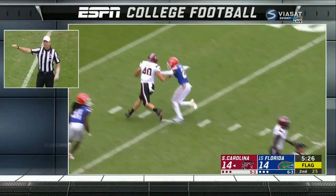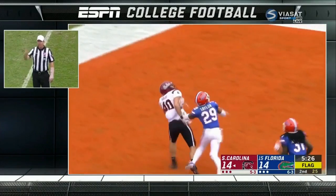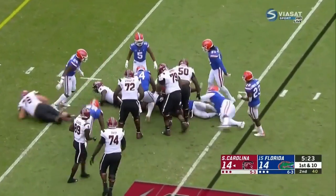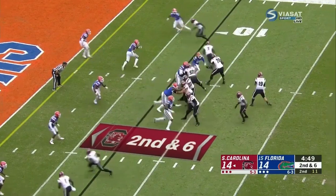Pass interference on the defense, number 29. 15-yard penalty from the previous spot. Automatic first down. Gators in 10 on the 11-yard line. Here's Rico Dowdle. Ran over his own guy. Gets to the 7-yard line. Now it's Denson at running back for 2nd and 6.